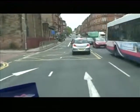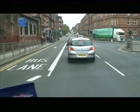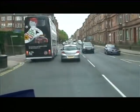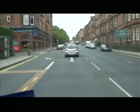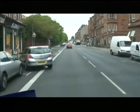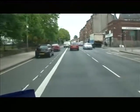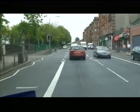And we're going to continue ahead in Alexander Parade through to where it meets Cumbernauld Road. And continue ahead in the Cumbernauld Road. The route of the 38 bus in July 2008 will be to remain on the Cumbernauld Road and go up through Ridgeway.